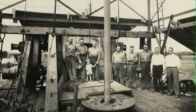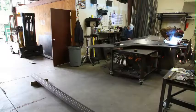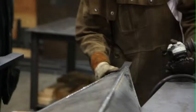I grew up in the oil field, and as a child, used to go to work with my father, and I used to hang around the welders and geologists. And actually, my first job was as a welder's assistant when I was 13. So I learned how to weld a little bit, and I was his helper.